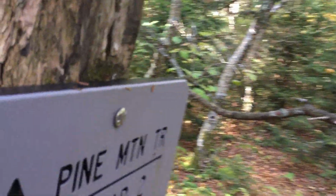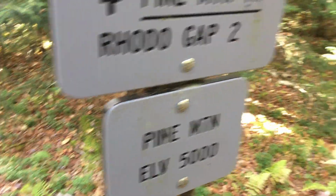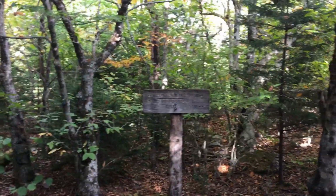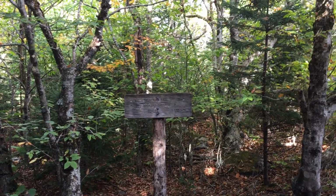Alright, what do we got here? 2 miles to Roto Gap. That's how I thought it was 2 miles. To Rhododendron Gap. Yeah, that's the cutoff. Oh, we're at the Appalachian Trail. Yeah, Scales 1.5. Alright.